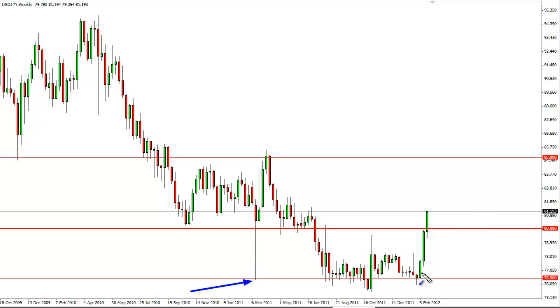And what's interesting, before we've had this recent rise, we had another hammer right at the same level. Now, in full disclosure, I didn't take that hammer, and there are a couple of different reasons why. Number one, it's counter trend, and the more I trade, the less I trade counter trend. It's very difficult to pick a top or a bottom in a market.